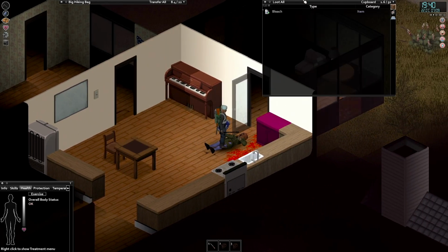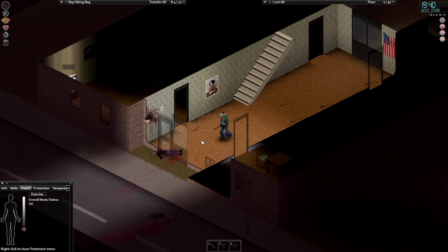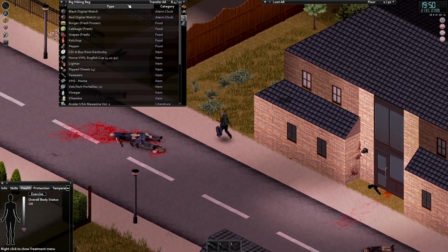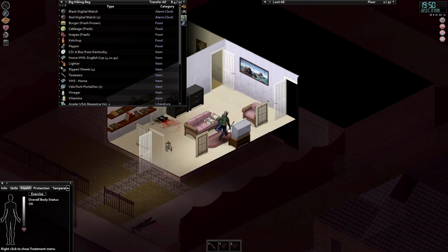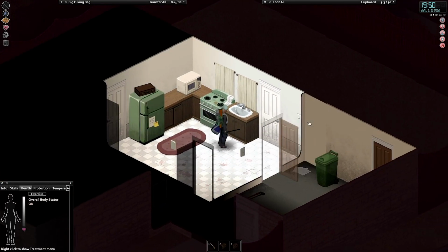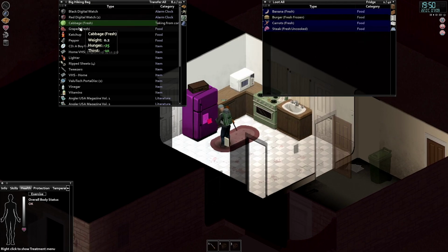A big one is their hearing. You probably want to set that to low. Maybe they'll not be pulled into combat so easily. Oh my god, do I have this burger for dinner tonight? I might. We'll have to thaw it, but we can do that.